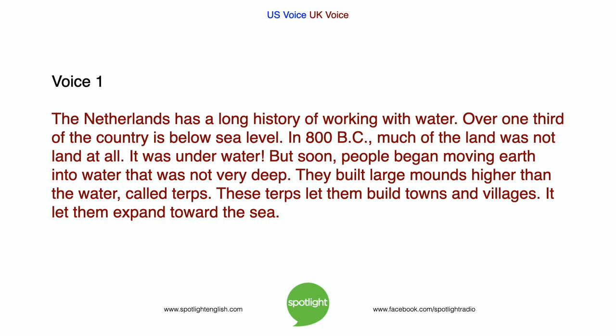The Netherlands has a long history of working with water. Over one-third of the country is below sea level. In 800 BC, much of the land was not land at all. It was under water. But soon, people began moving earth into water that was not very deep. They built large mounds higher than the water, called terps. These terps let them build towns and villages. It let them expand toward the sea.